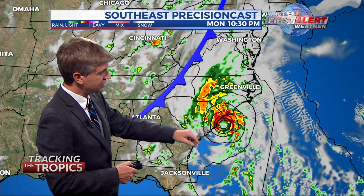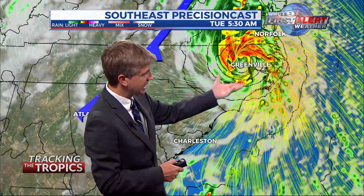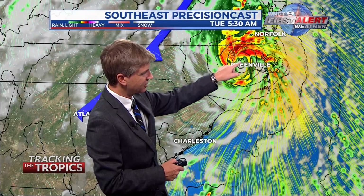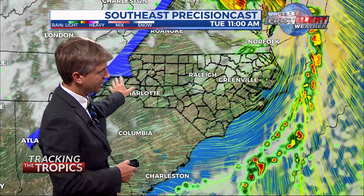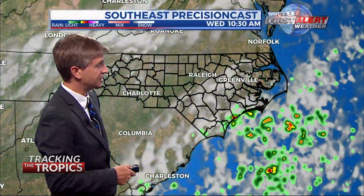Now, for our viewers here in the eastern part of the state, this is our precision cast model, and you can just see how it leaps up to the north, so already close to wake-up time. Center of circulation is getting close to the border, and then it's out of here. It's finally falling under the influence of an incoming front-trough combination that has been much advertised for a long, long time now.